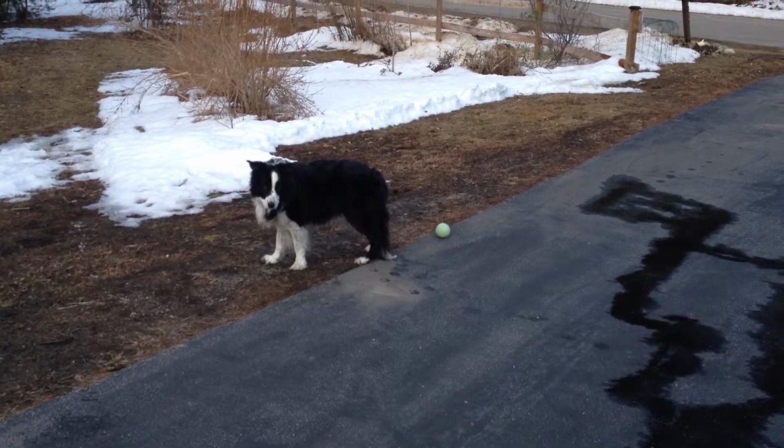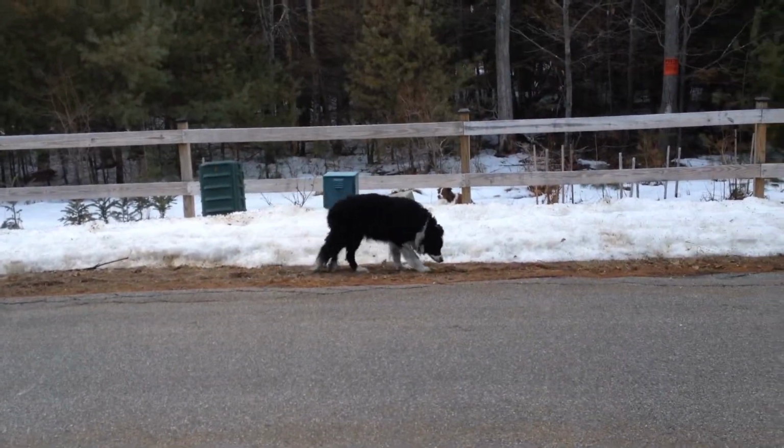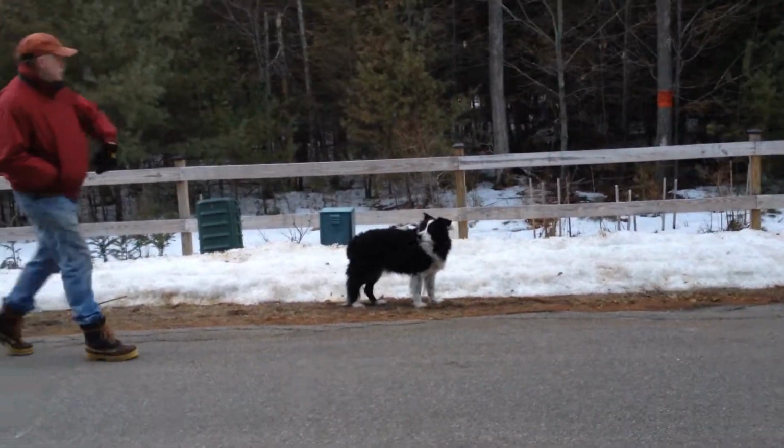It's best to keep things light and simple. Playing ball is usually not going to go over as well as it used to. A light walk around the neighborhood or down a local trail is perfect.